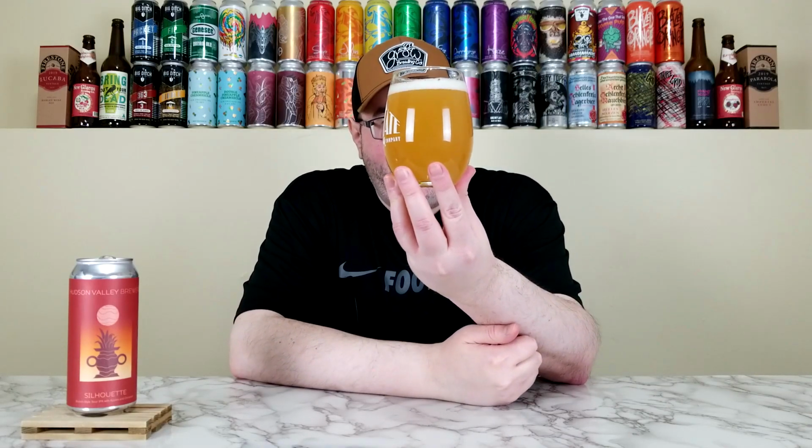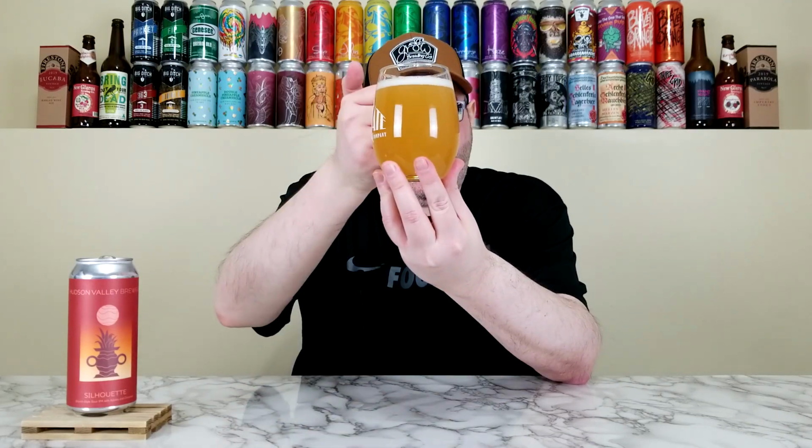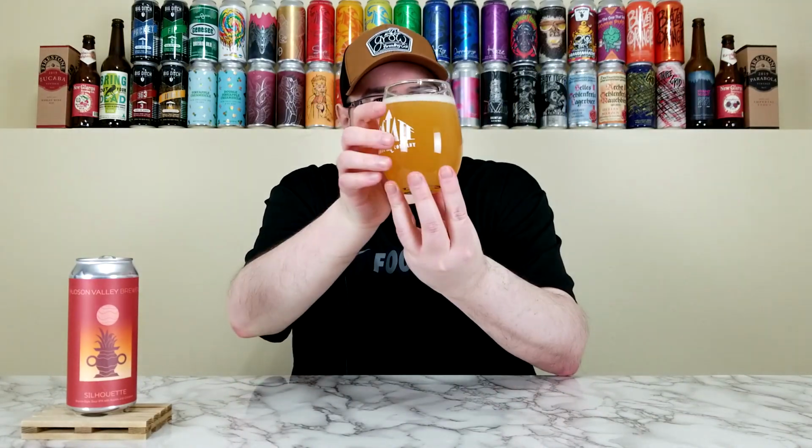Anyway, this looks like, honestly, just a generic hazy. It has a darker orange color. Can't see through it, murky, turbid. I can see the shadow of my hand, but nothing else. It had about a finger that is now a half finger of a bright, soap sudsy looking head. Somewhat creamy, more soap sudsy. Hold it up to the light. Yeah, you really can't see through it. And I'm using the Upstate glass today because it's been a while since I've used it.